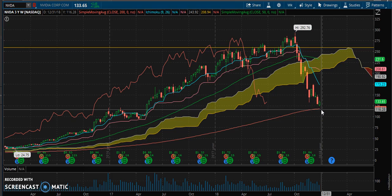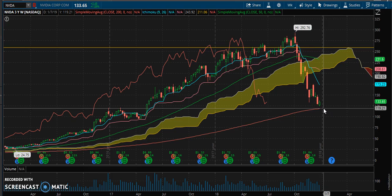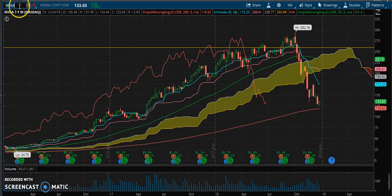But again, it is in a bearish trend, so you've got to keep that in mind. That would be only a short-term play. That will be it.